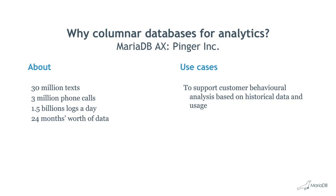And certainly when you're doing 1.5 billion logs a day and tens of millions of phone calls and texts, that's going to be growing fairly quickly. So they moved to MariaDB AX, particularly from a scale point. So being able to scale from 6 months of data to 2 years of data, and also because they were an existing MySQL user and MariaDB AX supports the MySQL protocol, they could move to MariaDB AX without having to rewrite their applications and do a lot of work in that regard.